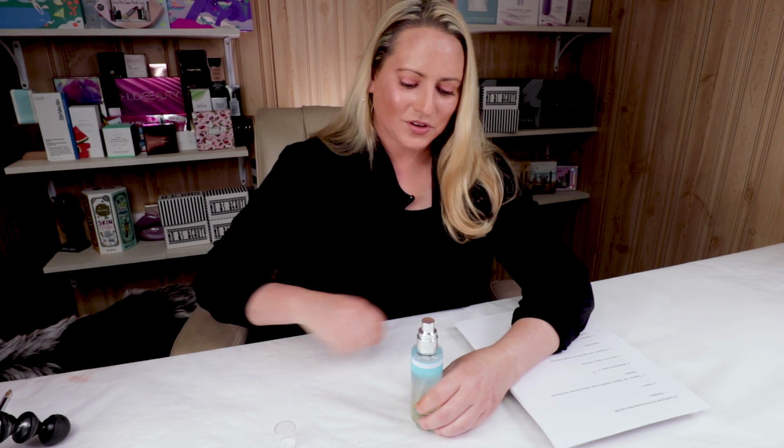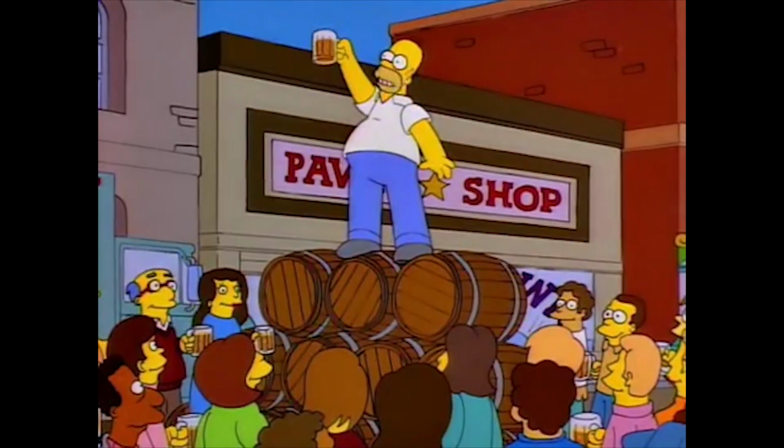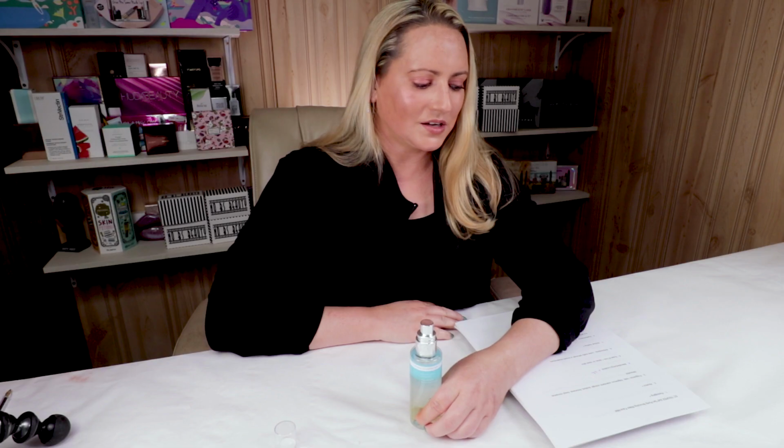Anyway, so they've done a pretty good job with that. My second criteria is denatured alcohol. Alcohol! The cause of and solution to all of life's problems. And this does not contain any denatured alcohol, which is always a good thing.